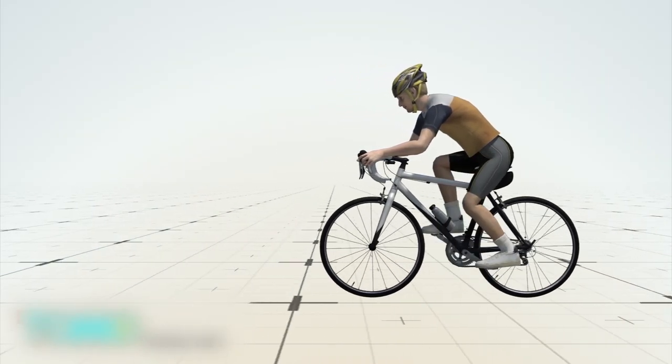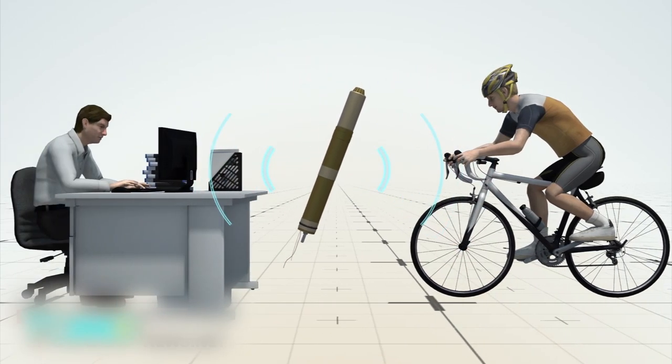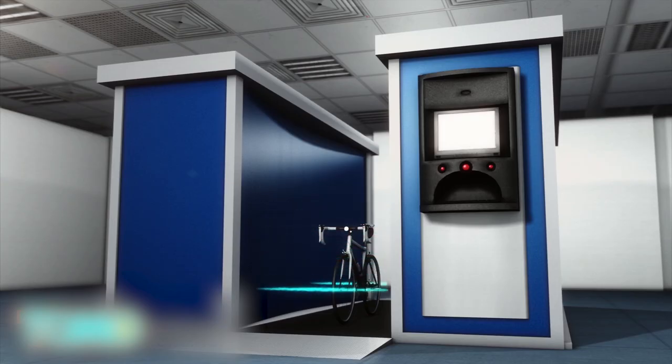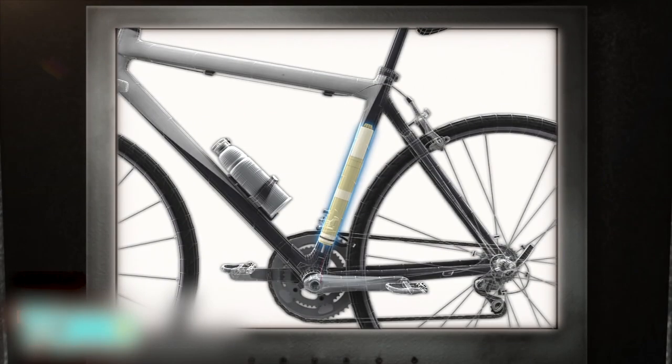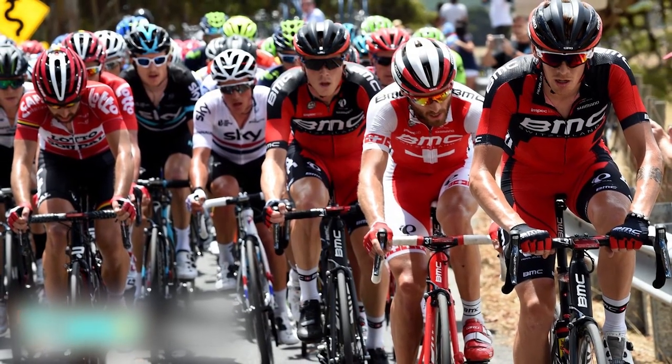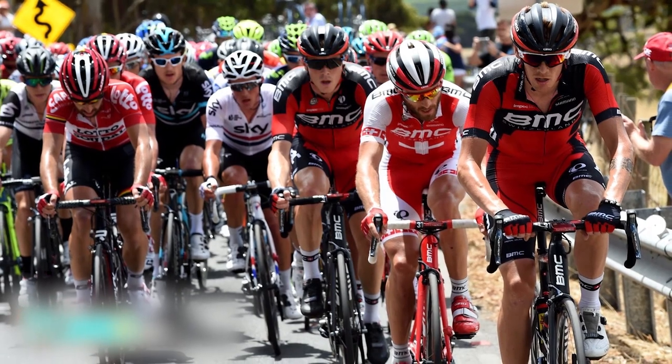Cycling competition regulators can detect motors by using a computer, which reads radio frequencies emitted by the devices, or with the use of X-ray machines similar to the ones used in airports. The practice, also known as mechanical doping, can lead to heavy fines as well as long bans for offenders.